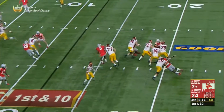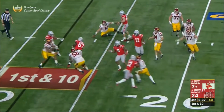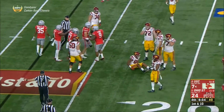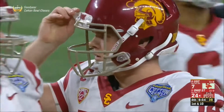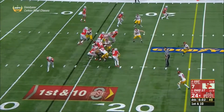Another 4-man rush. Darnold under pressure. Hit from behind. The ball's out. Is it another USC giveaway? Robert Landers. He's got the fumble recovery. Jalen Holmes with the rush on. And that pass rush from the Buckeyes has been the story of this game.